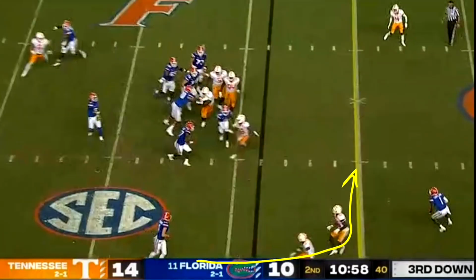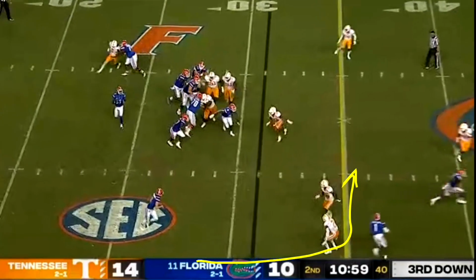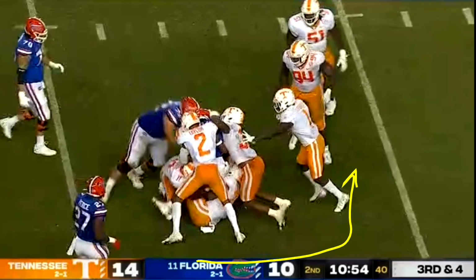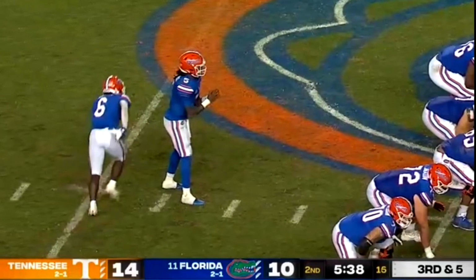Emory Jones also on the run, does his best work. Ball comes out on time, right in his face mask, allowing him to run after the catch. Nice conversion on 3rd down. Still 14-10, another crucial 3rd down for Florida.